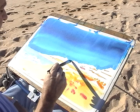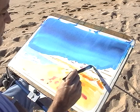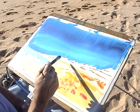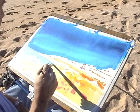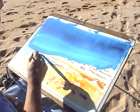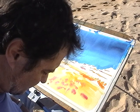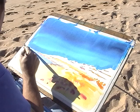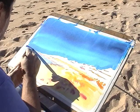Rooftops back here. Lovely, glorious way to work. I find these purple colours coming up on the beach too. Now then, having talked about purple colours, let's come back to that ultramarine. See if I can go a little bit stronger with it. The ultramarine and the rose. Because it still needs to be darker up here against the sky. Can't keep a steady hand.